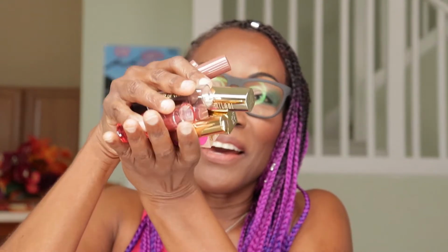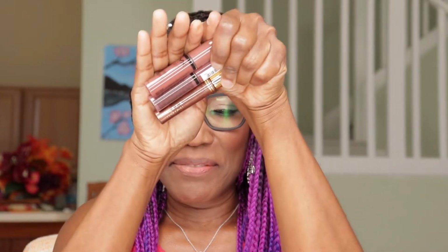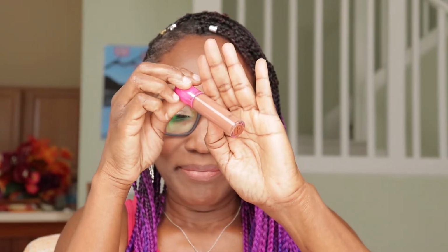These right here are my best brown and nude lip color. I have glosses, liquid lip, and lipsticks. The best browns you can find, but the best browns and nudes I own.